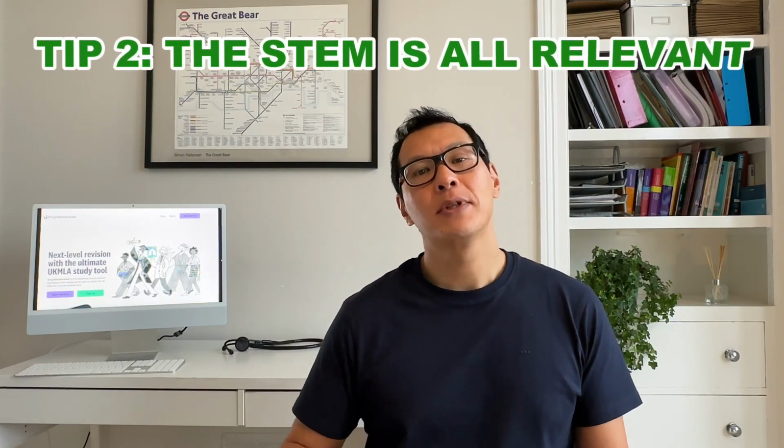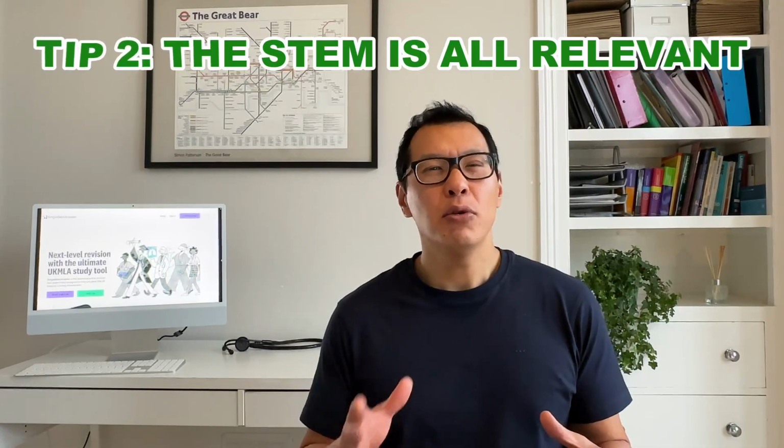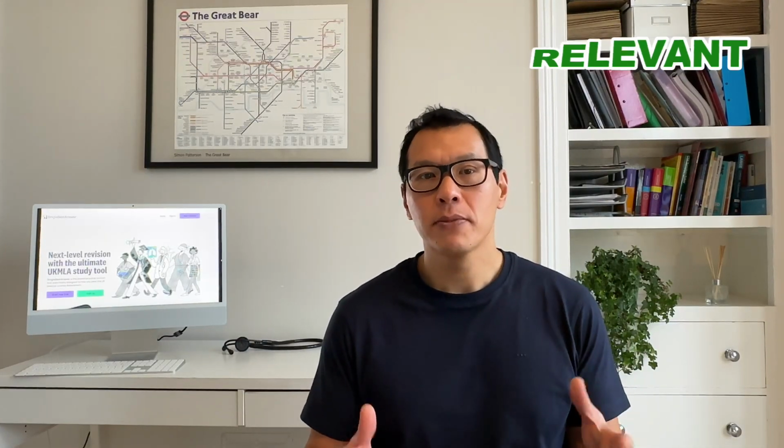Tip 2. The stem is all relevant. The author is not trying to trick you or set a trap. As authors, we are instructed to avoid using terms such as not or never, so you shouldn't come across a question such as which one of these treatment options are not suitable. Form an impression in your mind. Answer the question as it is written.